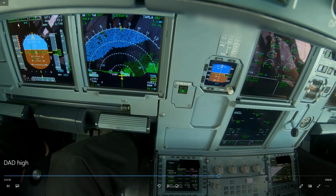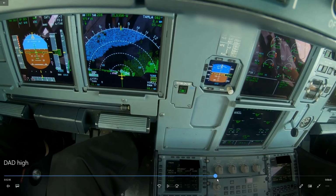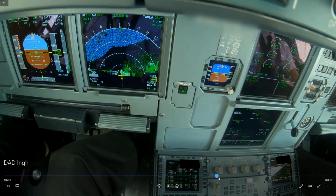Now, as soon as it goes into alt star, you have to make sure that the speed is not selected, but managed, because otherwise it might put the power on, and you don't want that. If I go back a little bit more, so here the speed is selected, and then it goes into alt star.